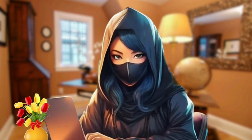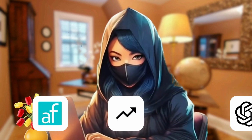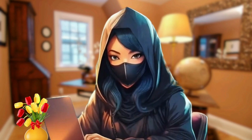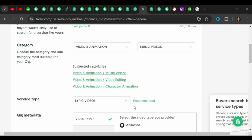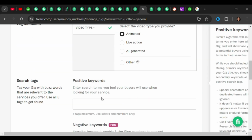One way to find the keywords, you can use Fiverr, you can even use Google Trends, you can use ChatGPT to give you keywords people are often searching for when they think of lyric video. So now you want to set your category, which is video and animation, music video. You can see here lyric video, the video type, you can click animated, and of course here you want to put in the keywords.